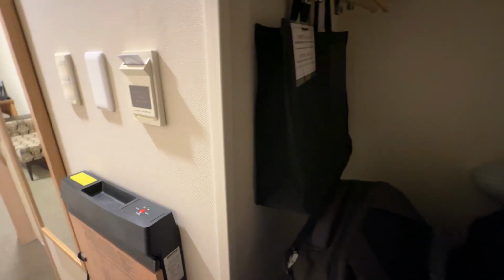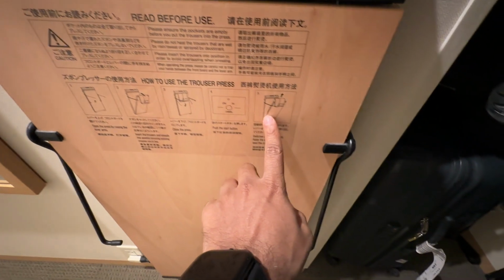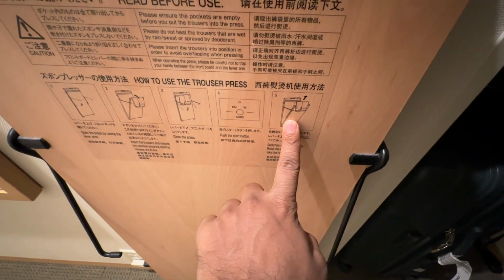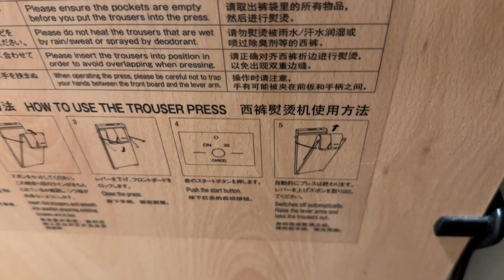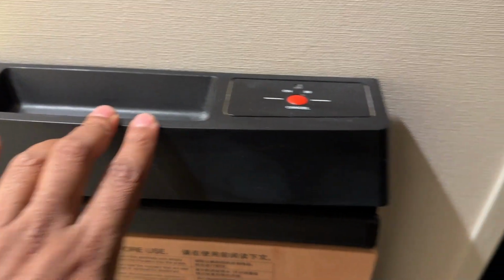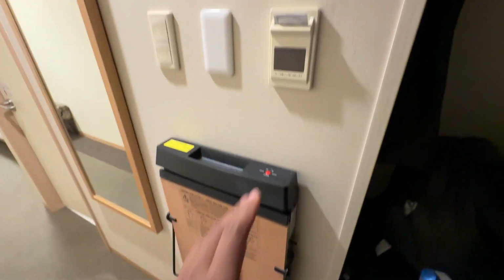So I'll just come back, figure it out and put it in the comment section to let you know what these things are. And they've also given something on how to use the trouser press. So I can see this is like an iron machine or something, guys. I'll try to zoom in for you guys. This is something like an iron machine or something. I'm really not sure what this is because I haven't used it myself and I just checked in, like I told you.